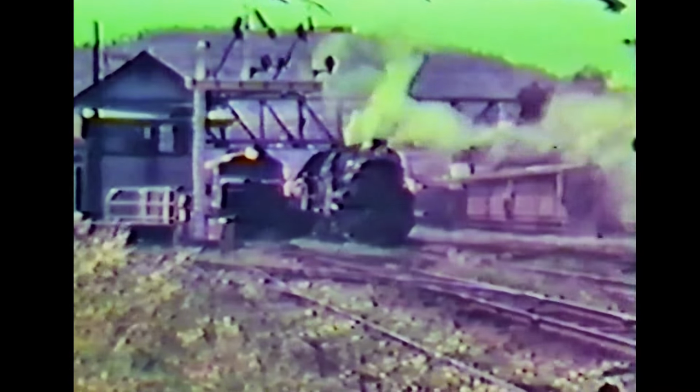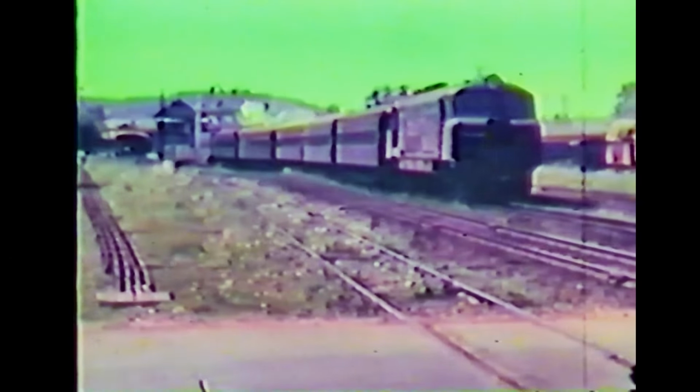This next footage is very old. It came off a VHS cassette, which was given to me. I have no idea who the owner is. The date would be somewhere about 1960. It shows some very old warriors departing Midland and heading for Perth.